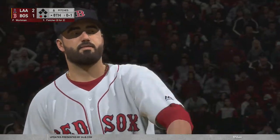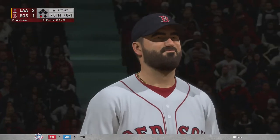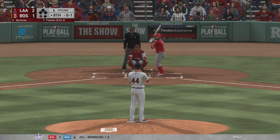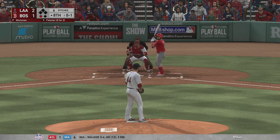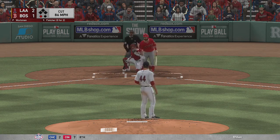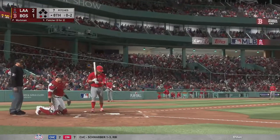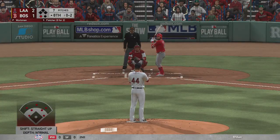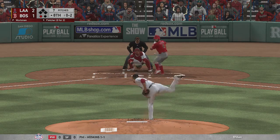First pitch is a cutter looked at, 0-1. Workman, a native Texan. He's a 5-year vet at the major league level. Into the windup. Here comes the 0-1. And boy, was he ever fooled on that pitch. It's 0-2 now. Have to find a way to take a deep breath right here and regroup. I know the umpire missed one, but you can't allow the next couple of pitches to be dictated by one bad call. Find a way.